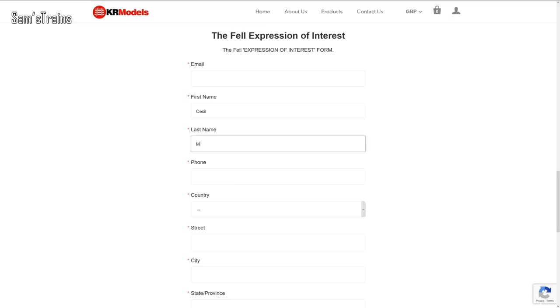They're just taking an expression of interest. So if you are interested and you think you'd like to buy one, head over to the KR Models website and you can express your interest there. And I think the procedure is if they get enough interest, they'll go ahead and produce the model. And I guess we'll hear about the price and we'll get to put a deposit down. But yeah, interesting stuff, exciting stuff. And it would be amazing to see a model of the Fell come to fruition.